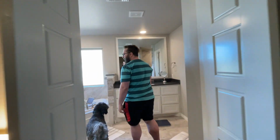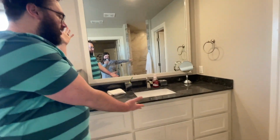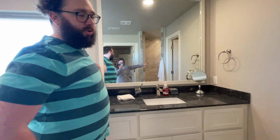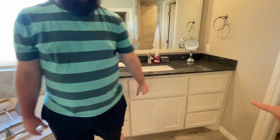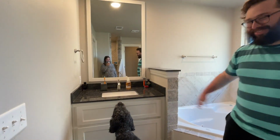Okay, you want to show them our bathroom? Sure. So yeah, this is the master bathroom. Over here is Miley's giant space that she has to get ready in the morning. I recently did a video where I organized this entire bathroom. I'll link that right here. Here's my humble space. You have plenty of space. You're not hurting for space, man.